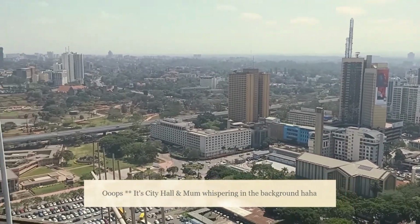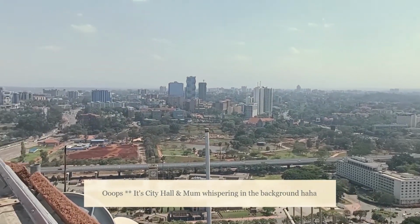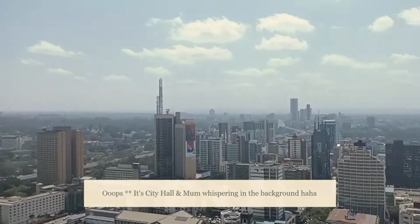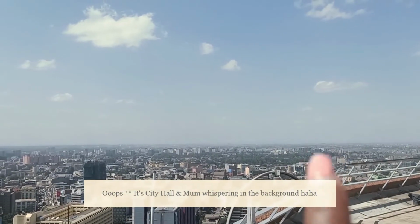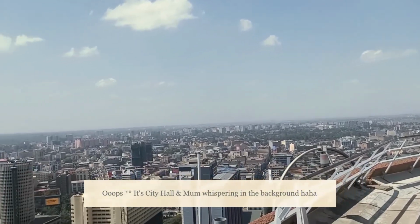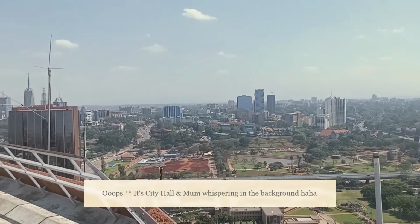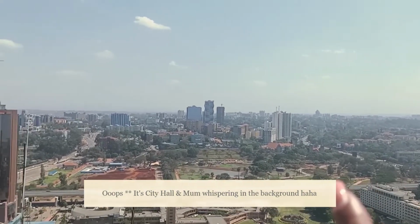You can see the expressway. That's Upper Hill up there. This is Upper Hill. Then you can see the other side of town. I think that's Eastlands, if I'm not wrong, or Thika Road, one of the two. Oh yeah, I think that's Ngara over here. This is Ngara. So you can see the whole 360 view of the city. This is Uhuru Park.